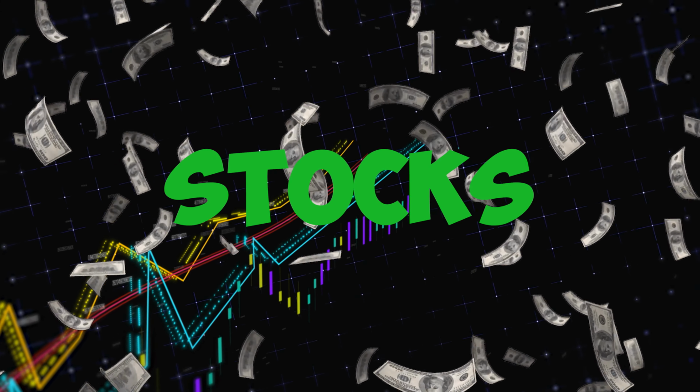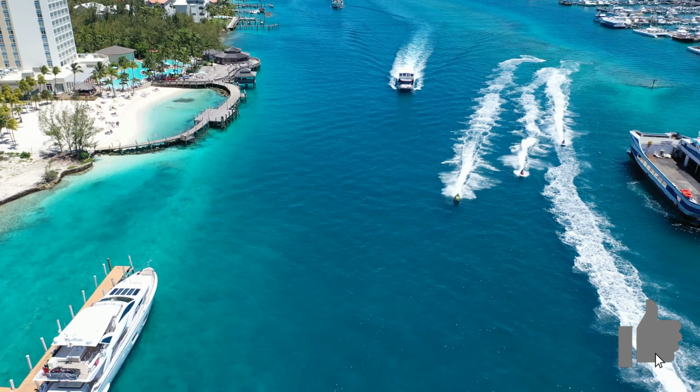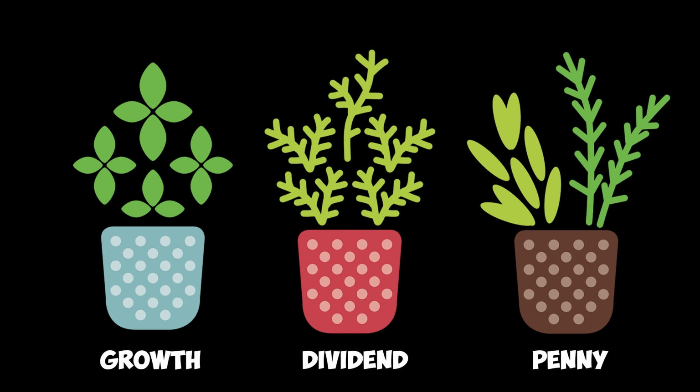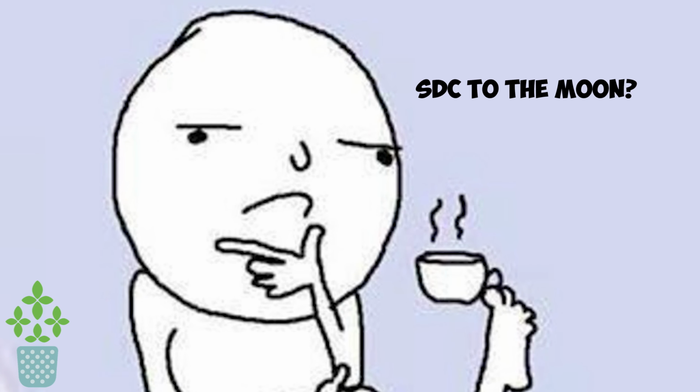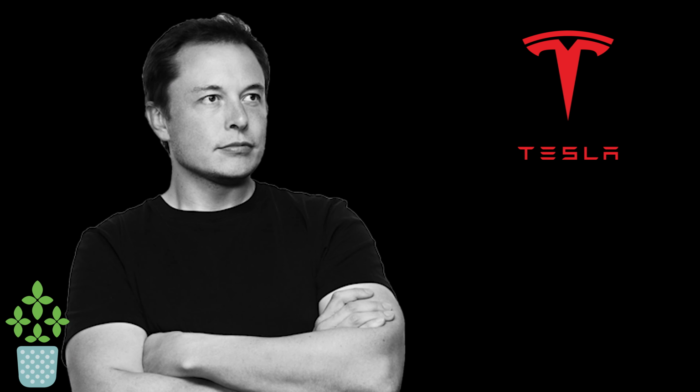Today we're going to go through the basics of stocks. There's a lot of different types of stocks, but we're just going to focus on a couple because it can get too complicated. We're just going to look at three of the main ones: growth, dividend, and penny.